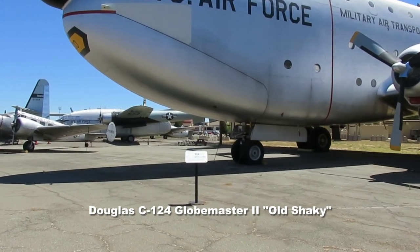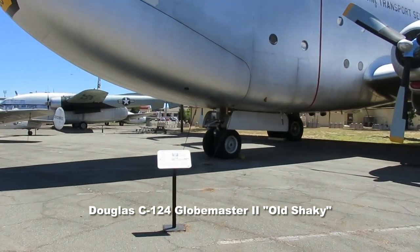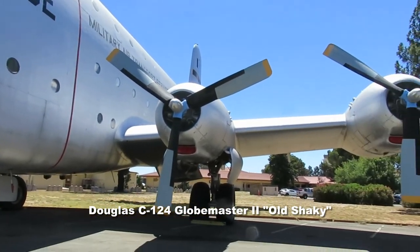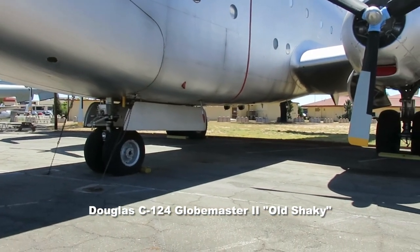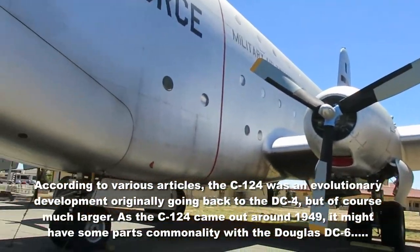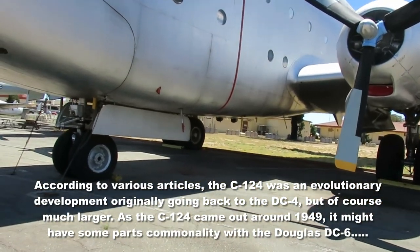Yeah, it just says Globemaster here, but I thought that this was the Globemaster 2. Anyway, Douglas. The wings and engines and such are supposed to be related to one of their other aircraft, like the fuselage being outsized, but a lot of other parts in commonality.